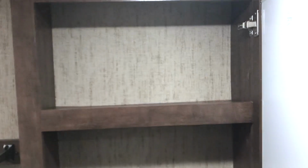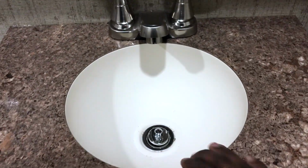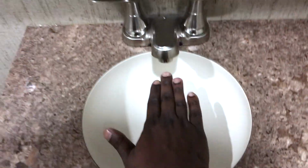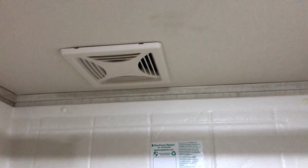And they do give you a nice little sink with storage below it. And they do give you a medicine cabinet up top. I would like to point out that this is a very small sink too. My hand is almost bigger than that. And they do give you a little fan above the shower, which is good for any type of condensation.